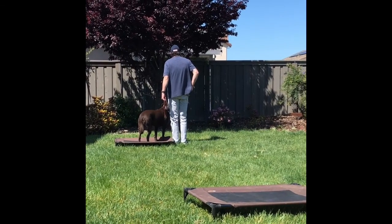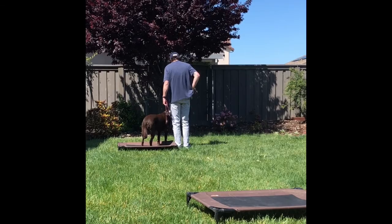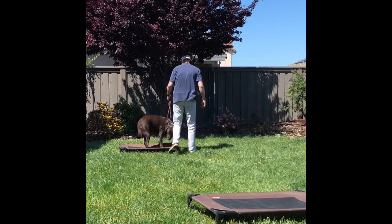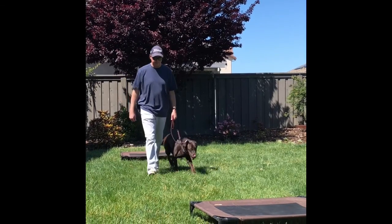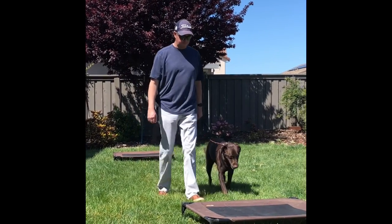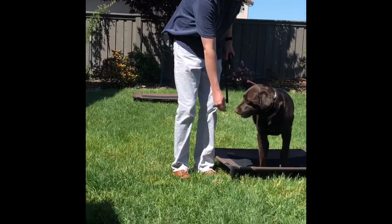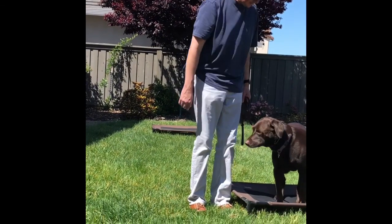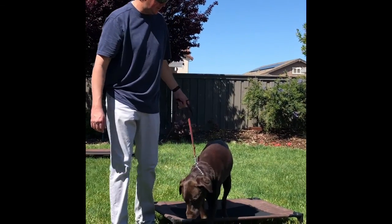Now I'm starting to build in some duration. You see, I'm just standing there with her on the place board versus just coming on and coming off. And we're going to now go from here to another board. And what you'll see here, again, always stopping first and pausing, giving her the place command. And as she goes up, again, giving her a reward when she's got all four paws up onto the place board. And now I'm just wandering around.